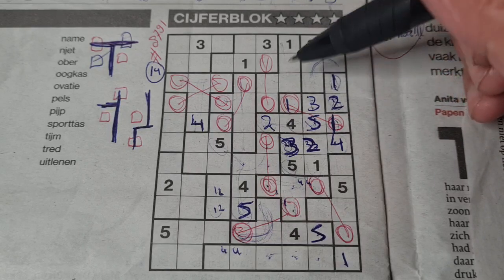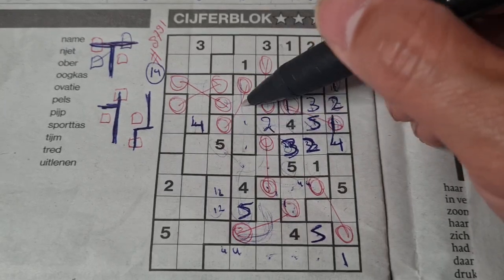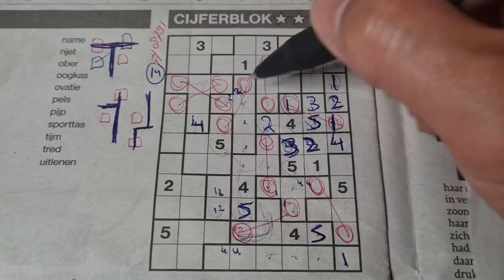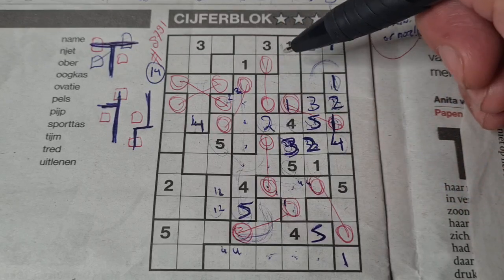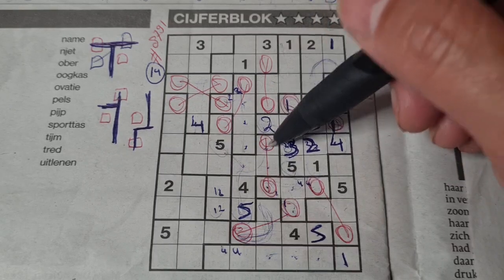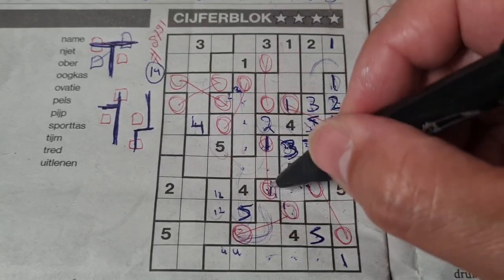Then let me see. These three boxes surround the 2 can be 2. So the 2 could be here, could be there. I think this box should be a 1 because it can be 2, can be 3, can be 4, can be 5. Yes, definitely 1 is connected with that box. Should be so 1.